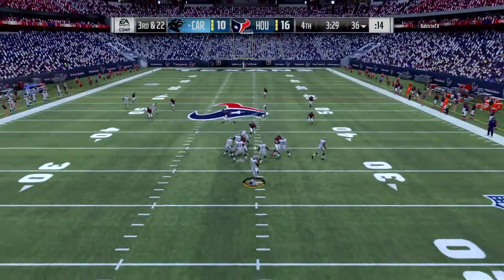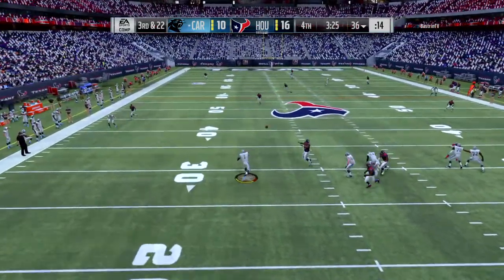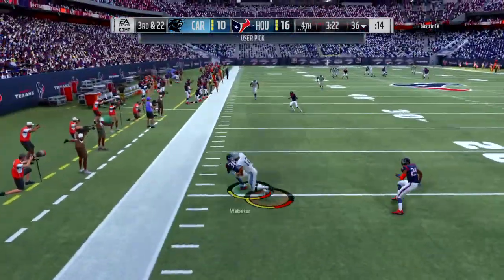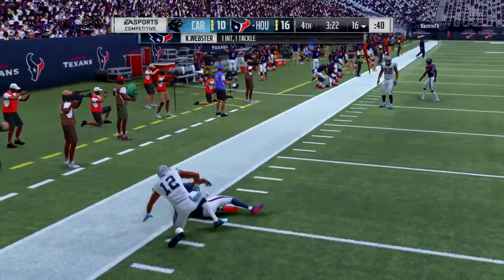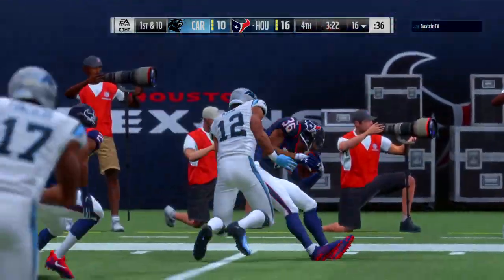Now it's Newton here off the bootleg. Now he'll turn and throw deep back to the other side. And he fires one that's intercepted. Picked off by K'Von Webster. And a big turnover there as his guys will get the football back.